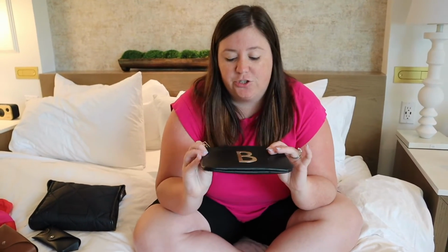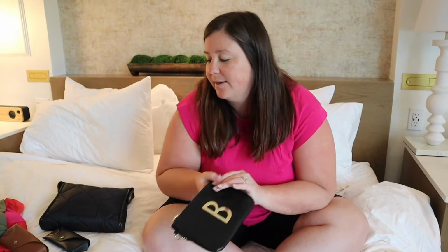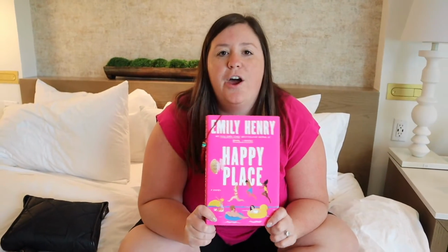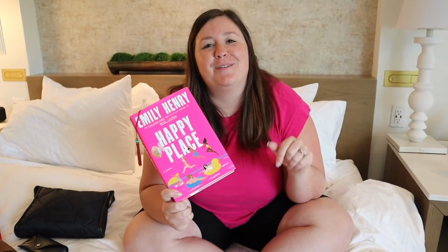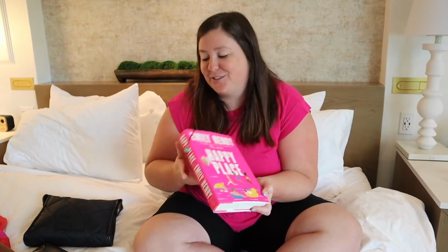A couple of other things. I always like to make sure I have some sort of small purse for nighttime, something little to just put my phone and room key in, maybe a lipstick, just for when I'm walking around the resort at night. I like to have a book, something to read around the pool or around the beach. Brought this, did not crack it open on this trip at all, but usually I like to read when I'm away.